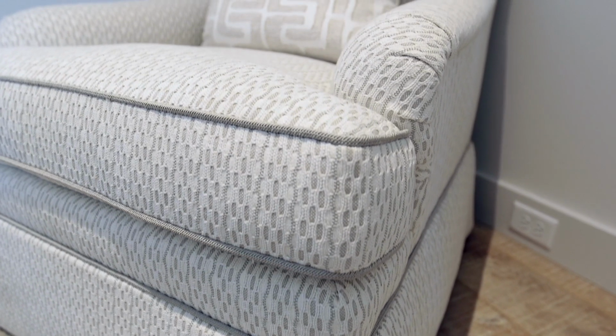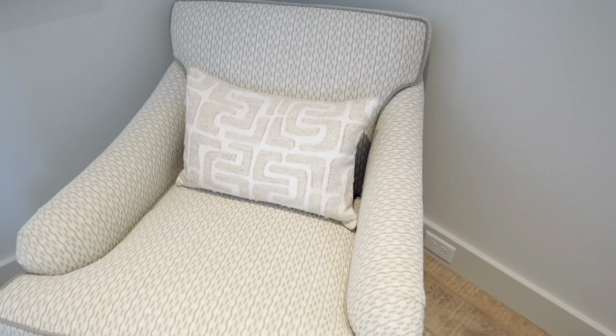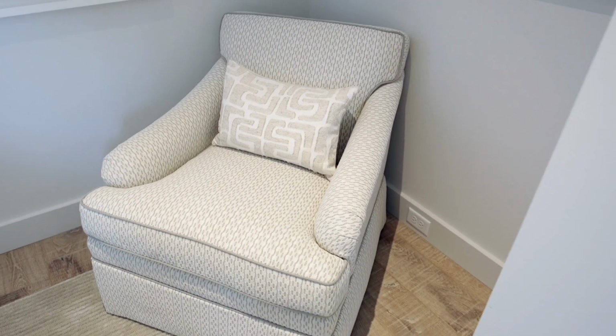The Christopher chair from Cheryl is a beautiful chair for a bedroom. It's actually a very small imprint on the floor. It's a small chair that sits big. It's super comfortable, but it doesn't take up too much space.